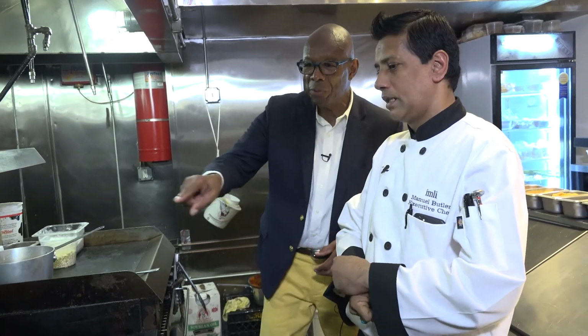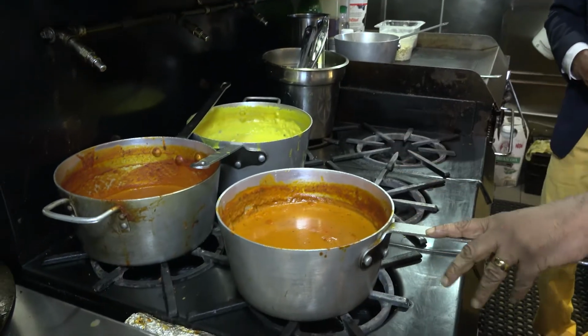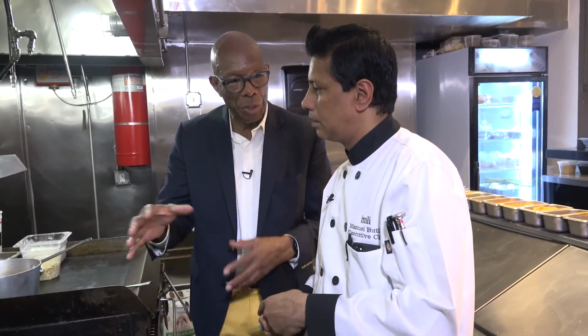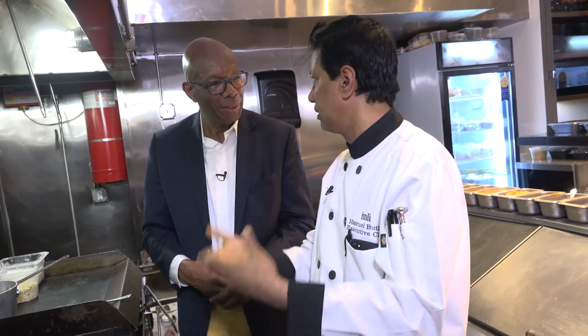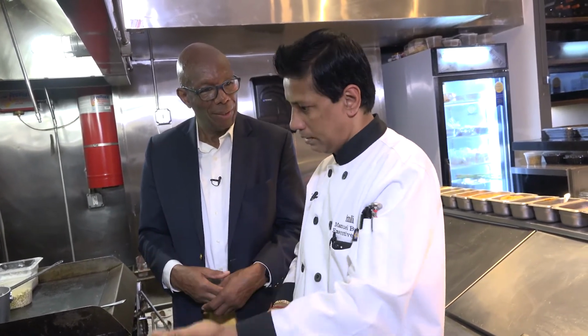Now, you have all these different colors. Explain what the differences are. This is the usual chicken tikka masala, but I make it a little different than the other Indian restaurants. And this, by the way, is something that you cook in advance? Yeah, I have a base which is ready. Every morning we take it out, we put in some different flavors, and then we keep on steaming it to have good flavors come up at the last.